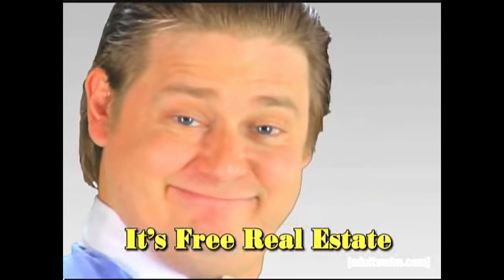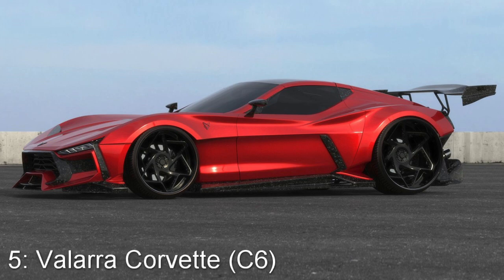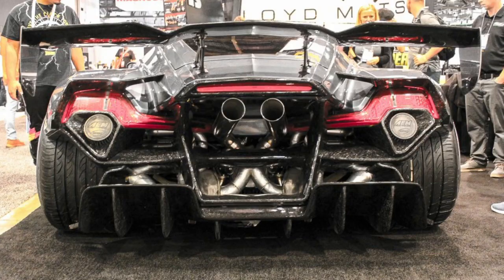The final and craziest Corvette transformation car on this list is the Velara. It's designed from the same guy who designed the Vader kit and is sold from Florida. First things first, just a look at that rear end. I think this car needs to see a doctor because it's got a serious case of the thickums. But anywho, that was terrible.